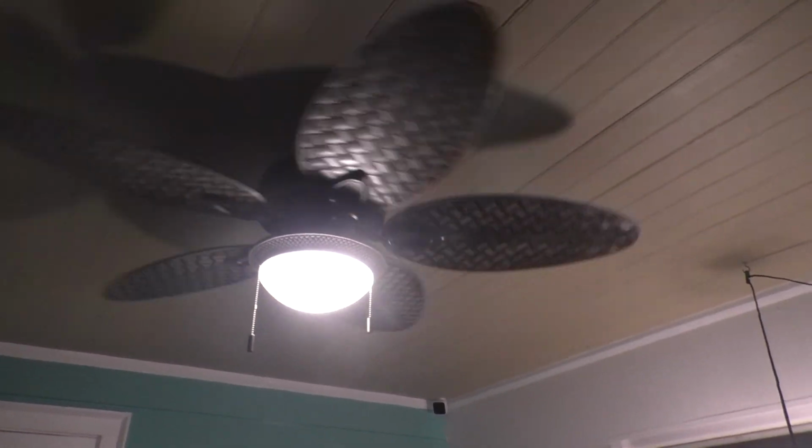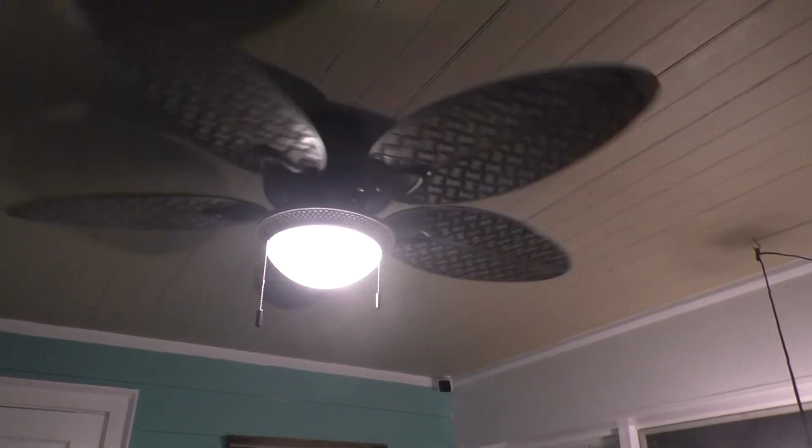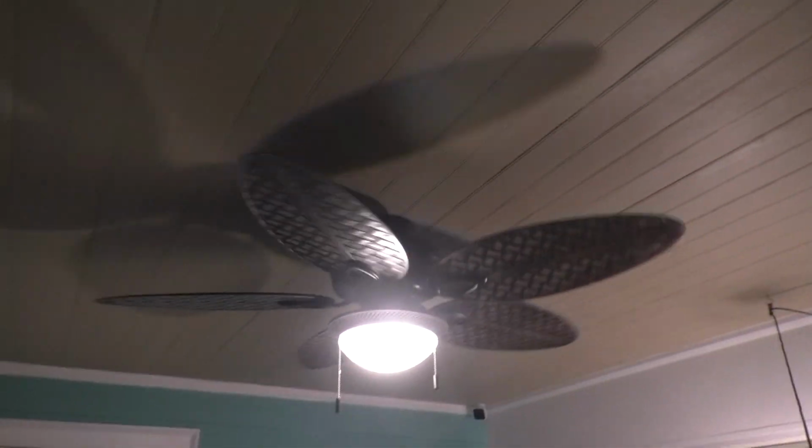This particular style fan is very common for porches, verandas, gazebos. This is not one that you would put in what they call, what are those things called where the top is open and it's like a trellis? I forget what those are called, but this is not a wet rated model. It is a damp rated model, so it's not meant to be in direct water exposure. So this is one step below that. What's nice about this fan is the blades, because they're PVC, they'll never sag.